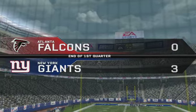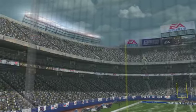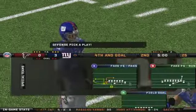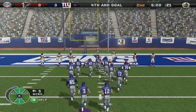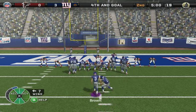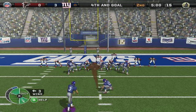So at the end of 1, the score is 3-0. New York Giants 3, Atlanta 0. And we're ready to start the second quarter. You better kick it here. This will be a 19-yard field goal attempt.